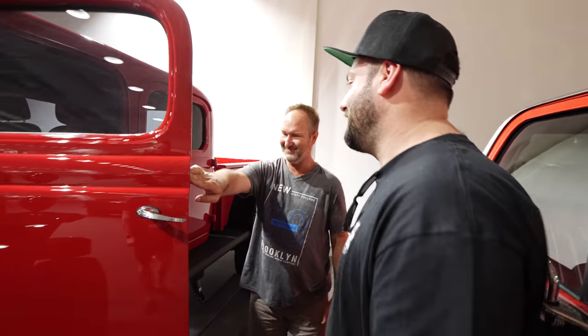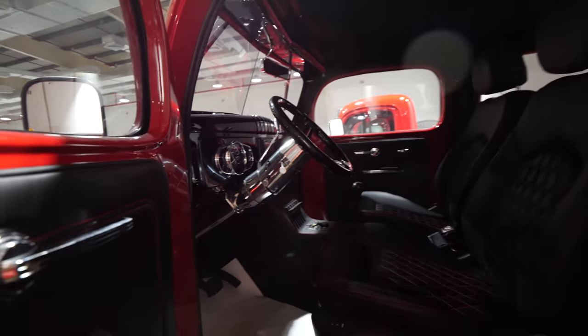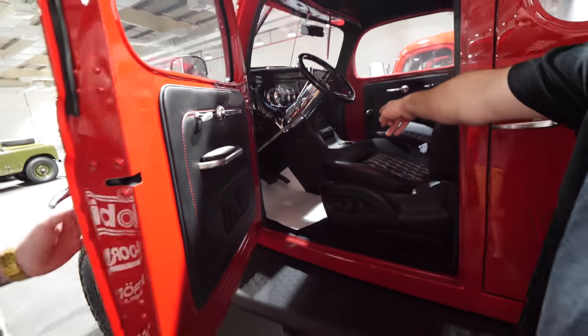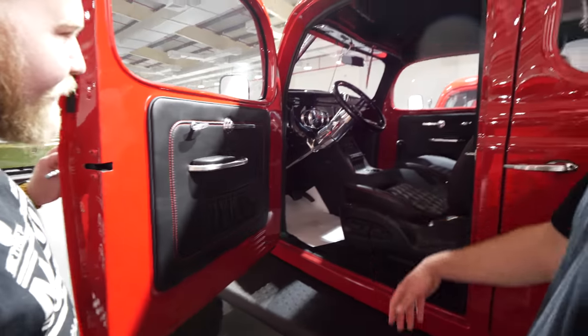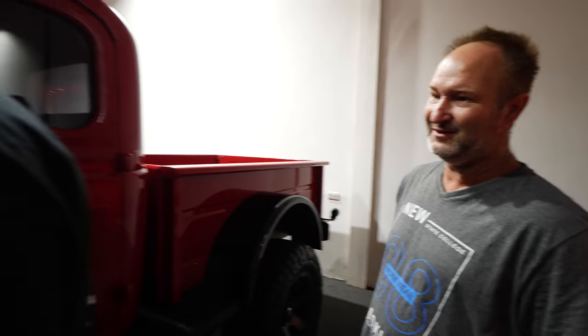Oh, that's pretty jazzy now. Well, it definitely doesn't look too old in here. That is unbelievable. It has the key from the Hellcat to start it. And these are all Hellcat seats. Gumball tomorrow, this car's ready to go. The electric seats work.